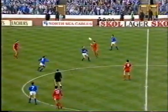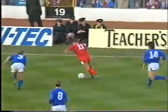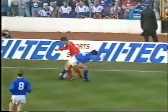Butcher getting up well with Van der Ark. There's Mason. Now Jess trying to turn away from Munro, keeping his balance well. That's one of the features of this young man's play. So well balanced in possession. The throw to Aberdeen. McCall was unhappy about that verdict.